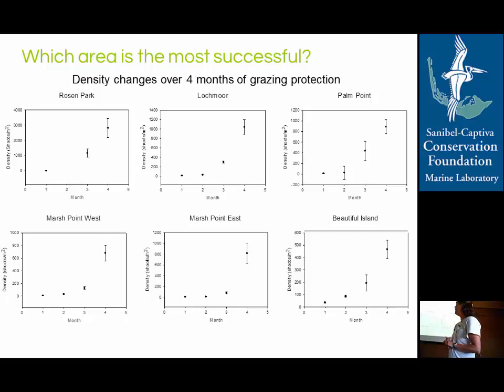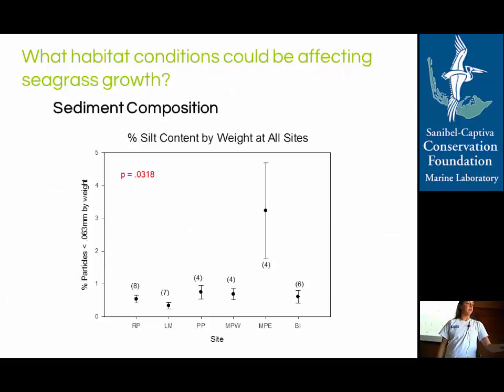But despite that, it's still interesting to look at some of the other habitat conditions and see what is different between the sites that we chose, because there are other aspects of the plants that could be looked into in the future that could show some more differences between the success at the different sites. So looking at the sediment samples that we collected, I took each sample and used a sequence of sieves and separated them out into particle size so that I could establish a percent by weight of each particle size.